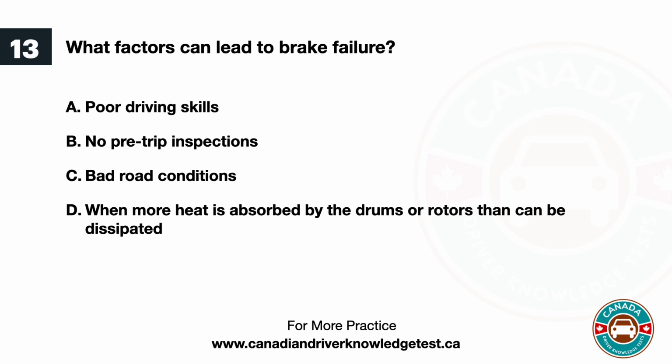Question 13. What factors can lead to brake failure? A. Poor driving skills. B. No pre-trip inspections. C. Bad road conditions. D. When more heat is absorbed by the drums or rotors than can be dissipated. The answer is D. When more heat is absorbed by the drums or rotors than can be dissipated.